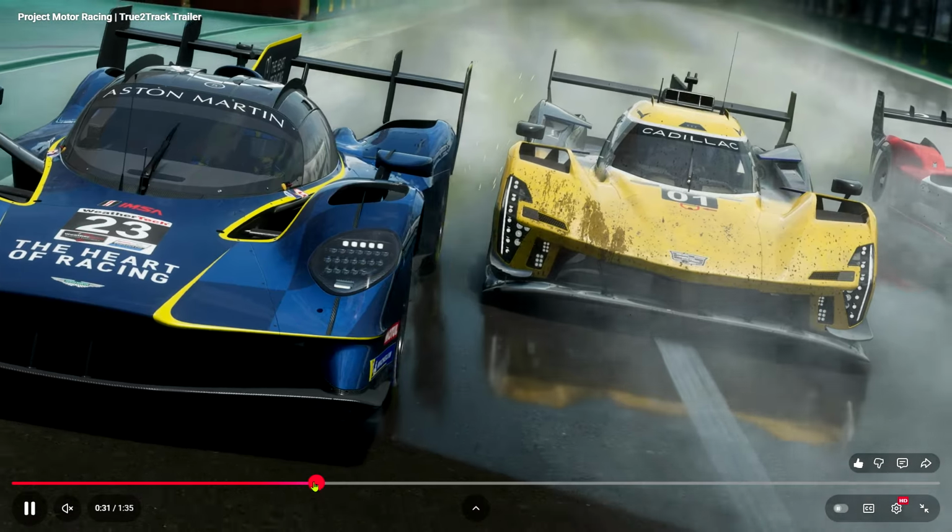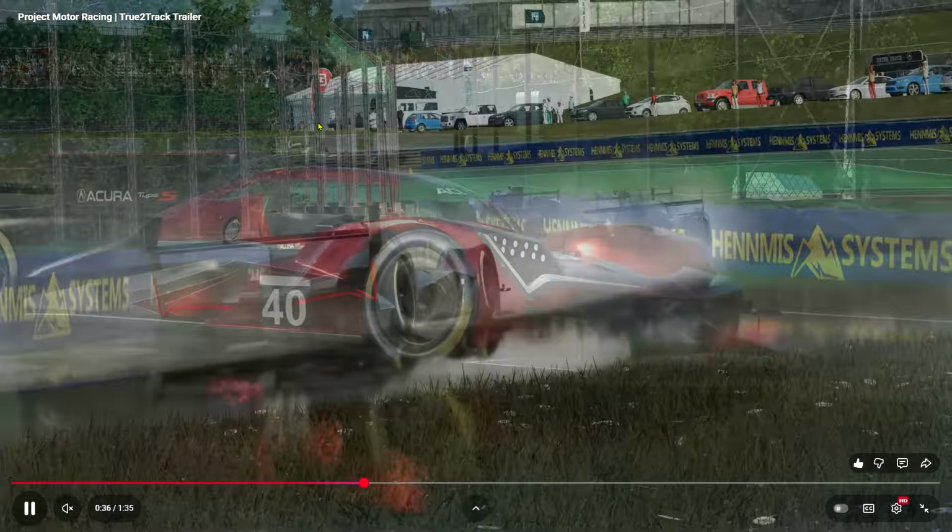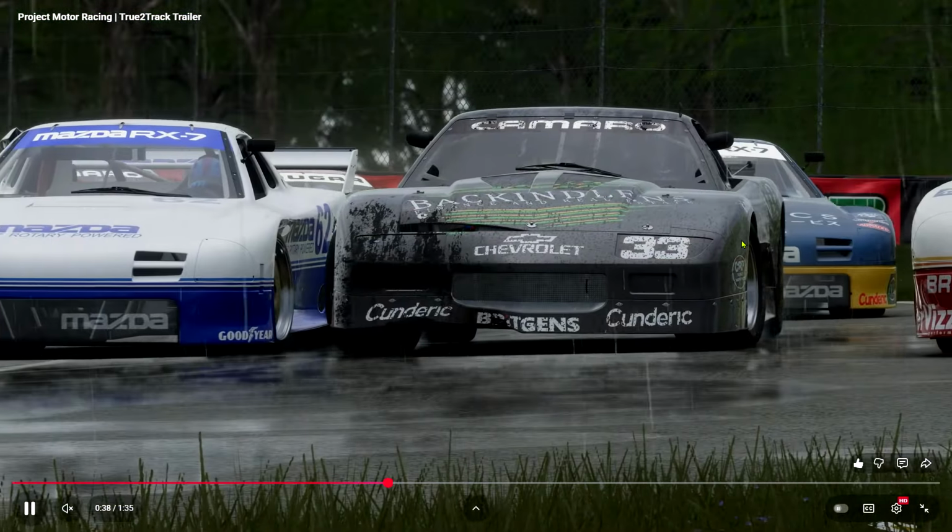Looks really nice. We get the updated cars coming in, and tracks look really good. Look at how nice and bright and vibrant. Ooh, look at the models, they look great.